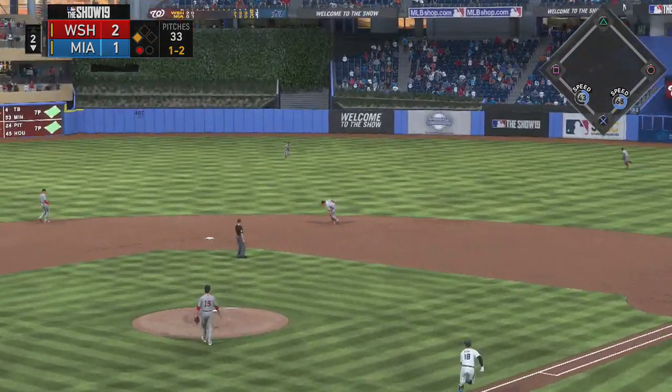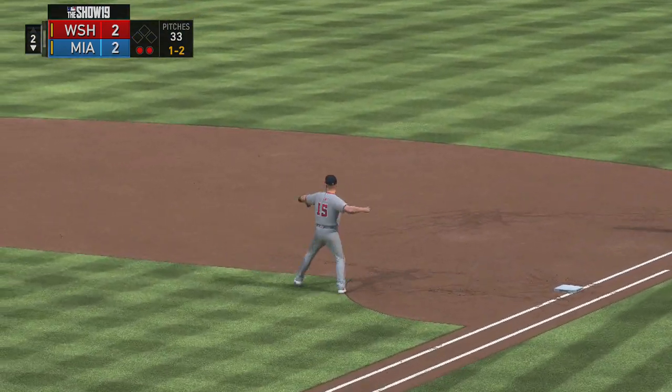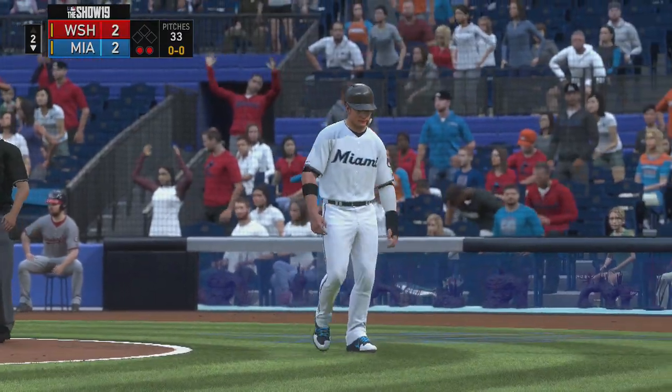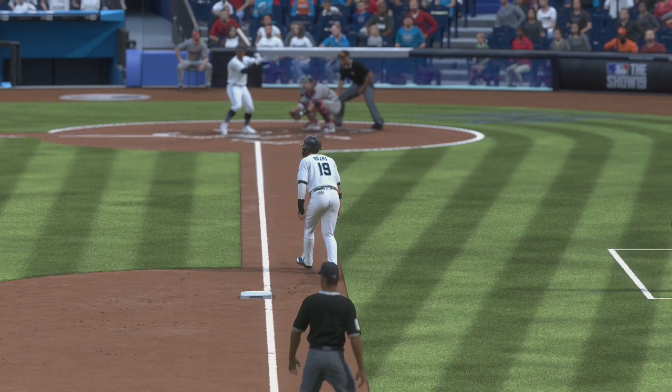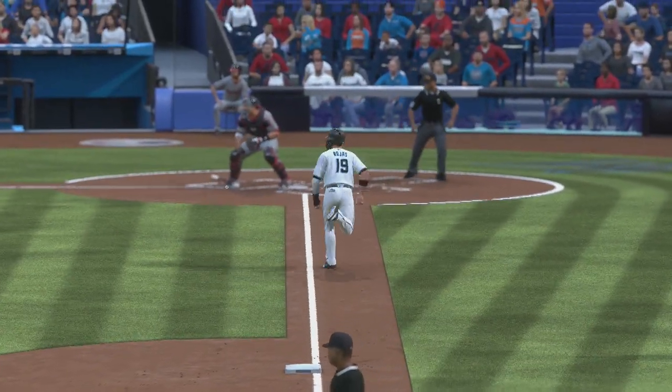Toward second, scooped up on the backhand. Throw to first is in time, but meanwhile the runner is in to score. Batting ninth. Good job to put the ball on the ground and pick up the tying run. This one has the makings of being a close game until the very end.